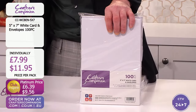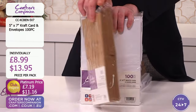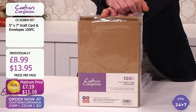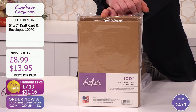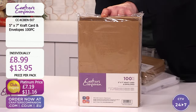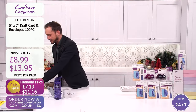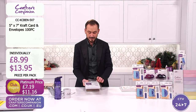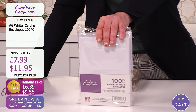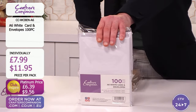And then sticking with the 5x7, we've got the craft as well. 250 GSM with the envelope, which is also a craft paper. That one is 100 GSM, $8.99 or $13.95, with a platinum price of $7.19 or $11.16. And I've got my glasses with me as well. That is those ones. Let's do the A6 ones now, seeing as I had them in my hands a moment ago. These are your A6. So these are also 100, so 50 card blanks, 50 envelopes, $7.99 or $11.95 with the platinum, $6.39 or $9.56.